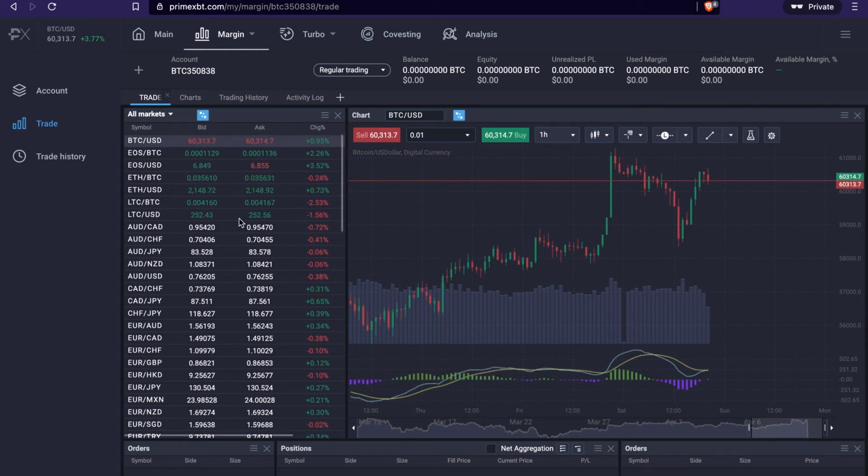Now, leverage, which I already mentioned and talked about a little bit earlier, is another important thing to mention about this platform. You got anything from 1 to 100.